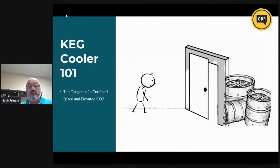You will start to feel the effects of a CO2 leak in a closed cooler within a few seconds. There have been known instances where people have been on the floor, passed out and dead within less than a minute.